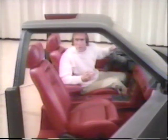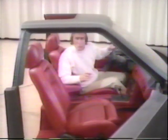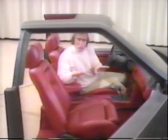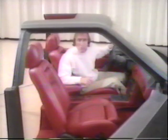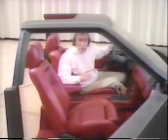Now, think about most anything else you do in life. Think about golf, for example. If you don't have your feet planted correctly on the ground, the chances are you'll miss hit the golf ball. Well, it's exactly the same in a car. Very important to know where your feet go.